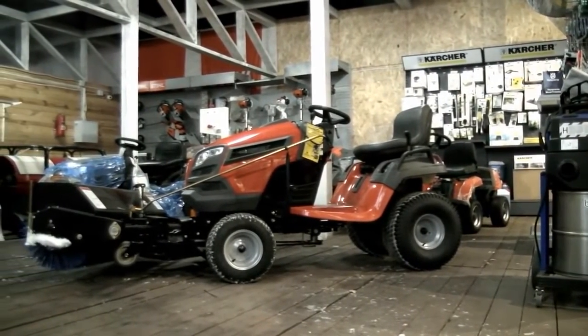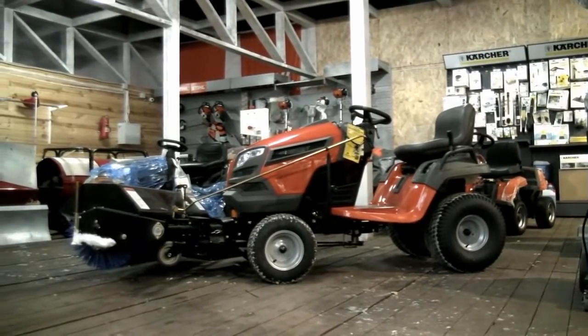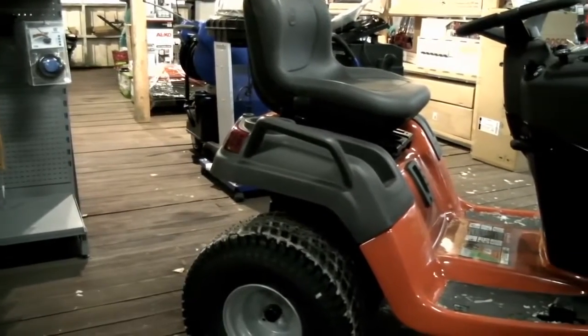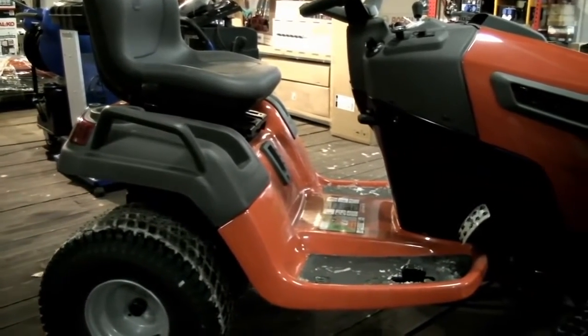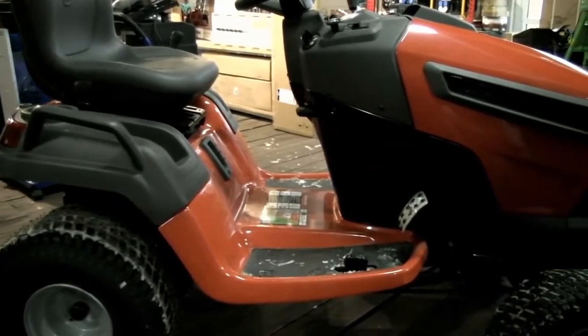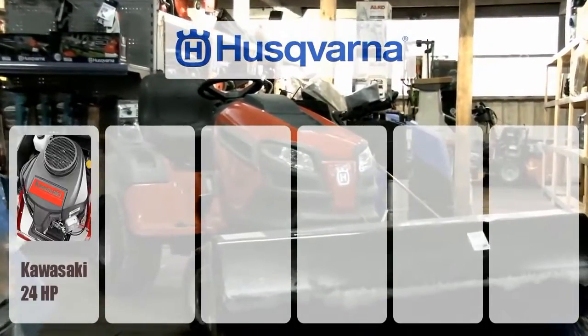Do you know what the main difference between a lawn and a garden tractor is? As I said, garden tractors are bigger. Lawn tractors are mainly used for lawn mowing, and garden tractors are more versatile. There are many kinds of additional equipment for garden tractors, and they can be used for many works at any season. Let's have a look at the main features of the machine.